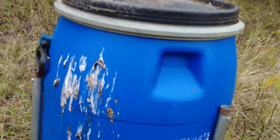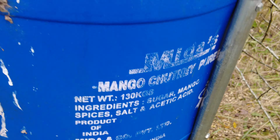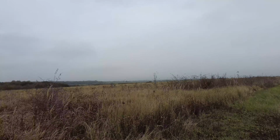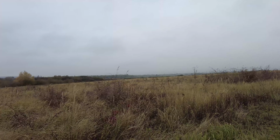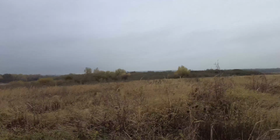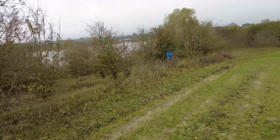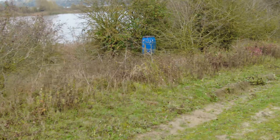Well, that's bizarre, isn't it? It's got mango chutney here, previously in it. I don't think we'll take the top off it. So still walking. You can see the buoy in the distance there, maybe. Just through this land, there's another mango chutney tub. What are they about? There's also a red one down there.